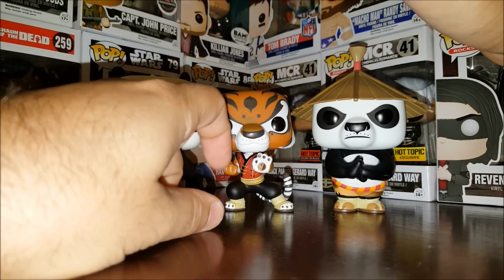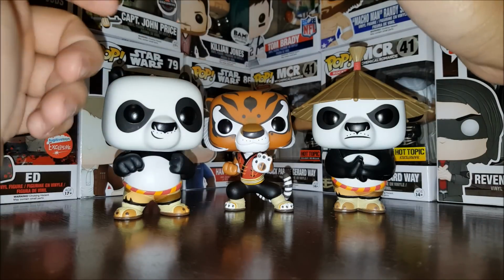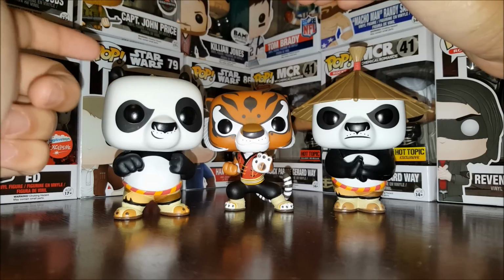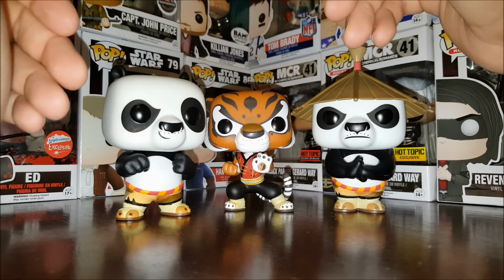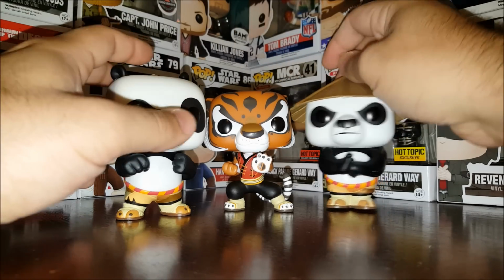I mean, they could have even included Mantis. I think he's the little one, as one of the buddies, like they do with some of the pops that come out now. You know, like Tiana and Prince Naveen, Rapunzel and Pascal, those type of things. So maybe down the line, if these 3 sell well enough, they'll complete the Furious Five, and maybe you'll get a Master Shifu. And I'm rambling.